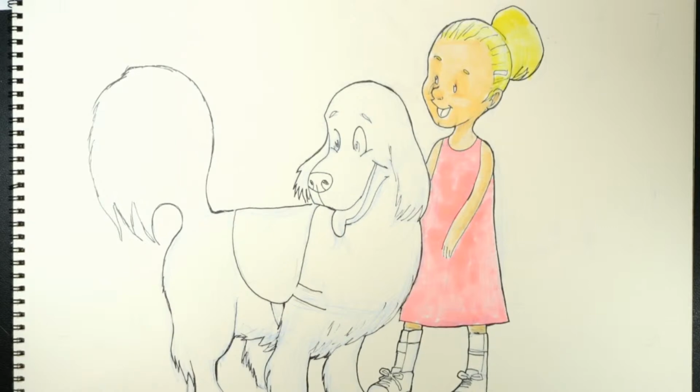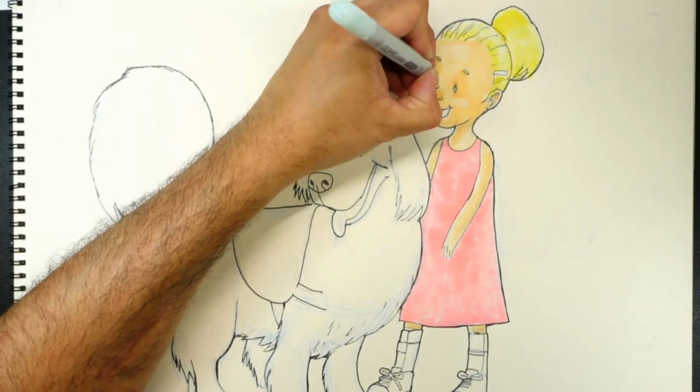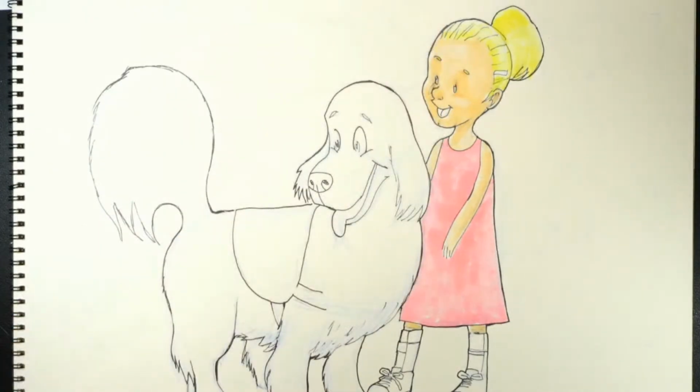Do you want a coloring book? I don't know. Maybe, we'll see. It depends on how to go about making a coloring book.